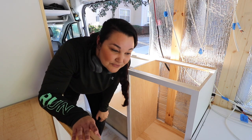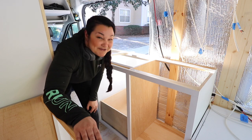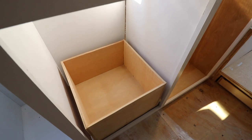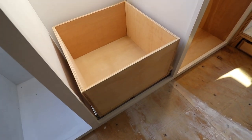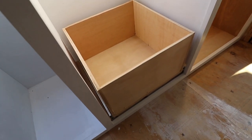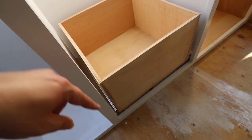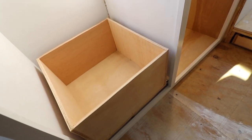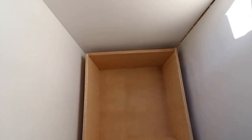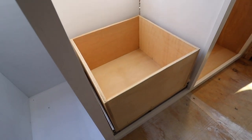This only took me literally all day to do, but now that I know how to do it, we have our first drawer. All right, so there it is. Again, I made this one really, really large so we could fit pots and stuff in there. So it is 10.5 inches deep. And it's so cool. Oh my gosh, there it is. Our first drawer, oh my goodness.